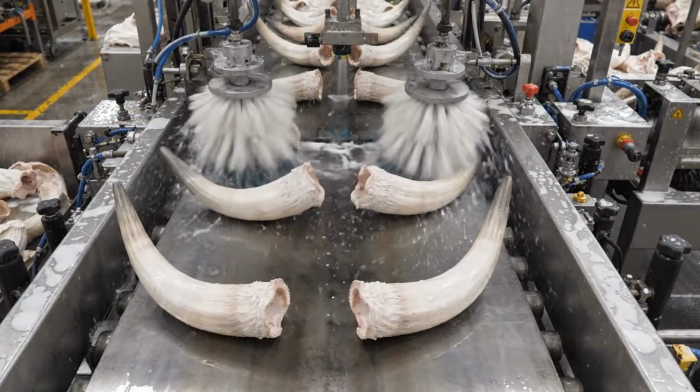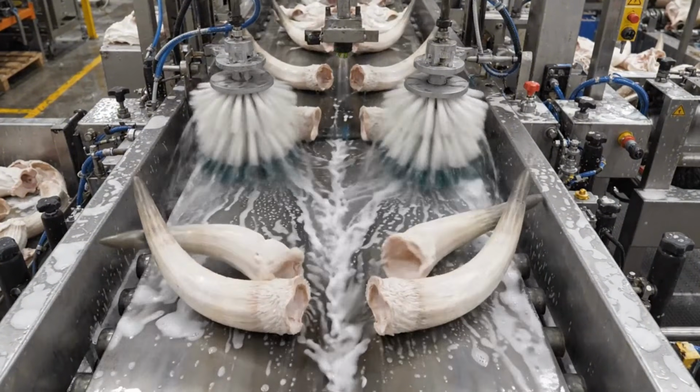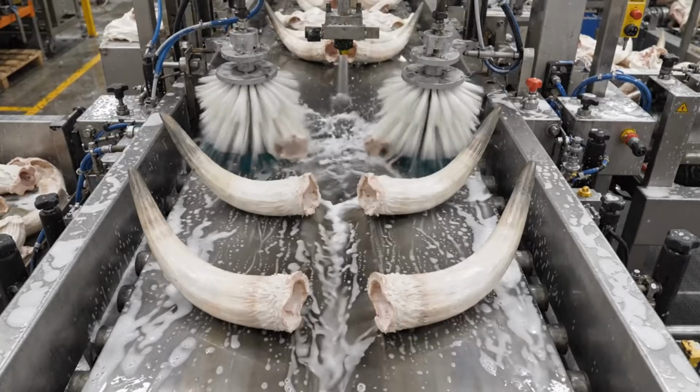Here we see the raw horns entering the automated cleaning system. Powerful rotating brushes and high-pressure water jets ensure the material is pristine.